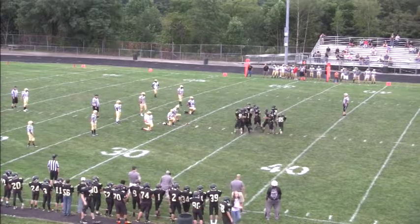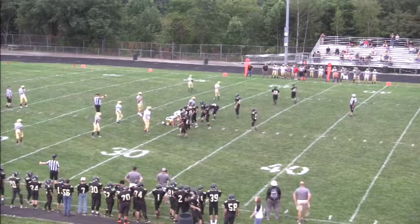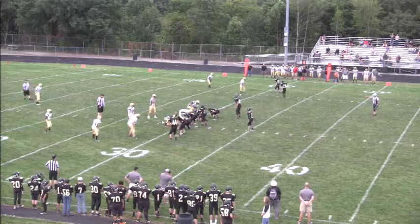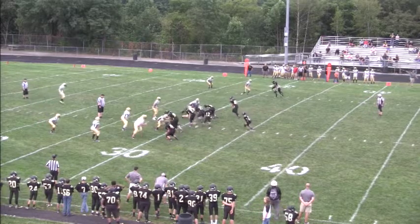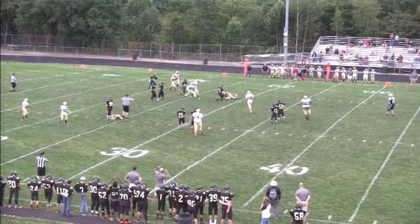4th and 7 here to go, and Buffalo's coming to the line. They can pull this score back within two points here, Stan, on a big play. Twins right on this. It should probably be a pass play. They give him time, gives you more receivers. We got it. Oh, we had a change for it.